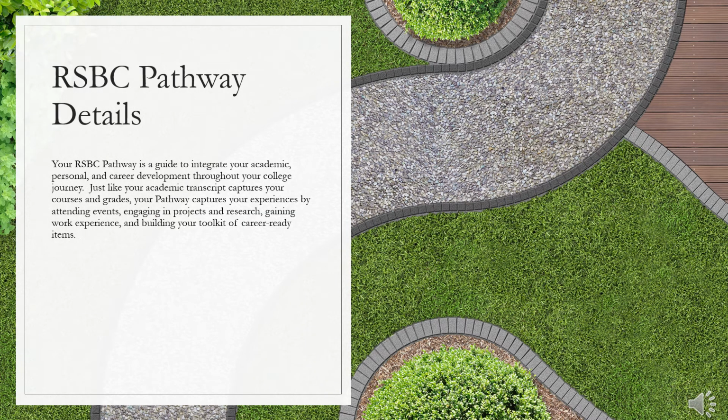So as I mentioned, your RSBC Pathway is a guide to integrate your academic, personal, and career development throughout your college journey. Just like your academic transcript captures your courses and grades, your pathway captures your experiences by attending events, engaging in projects and research, gaining work experience, and building your toolkit of career-ready items.